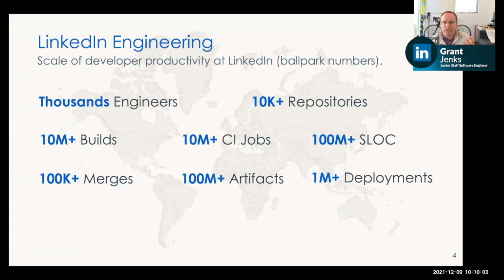They're doing tens of millions of builds, lots of CI jobs. We're looking at over 100 million lines of code. We're doing hundreds of thousands of merges per quarter. We're producing hundreds of millions of artifacts and doing millions of deployments. This kind of scale quickly goes beyond what you can manage in an Excel spreadsheet. And if you start to think about all the different sources of inputs to this world, and how we are able to track all of that, I start to think of it as a huge data ingestion task.